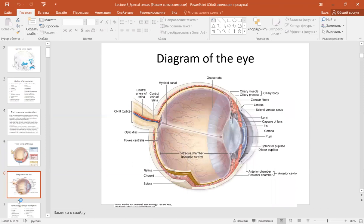Here is a more detailed diagram of the eye, which has a lot of terminology. This topic is not so hard to understand, but it is hard to remember the majority of the terms related to the eyeball. Here we have the cornea, sclera, choroidea, corpus ciliaris, iris, the retina, including its optic part and the non-optic or non-visual part of the retina covering the posterior surface of the ciliary body and iris.